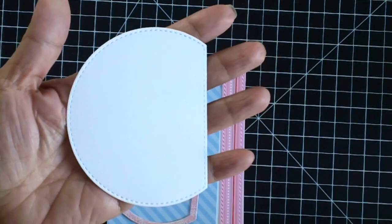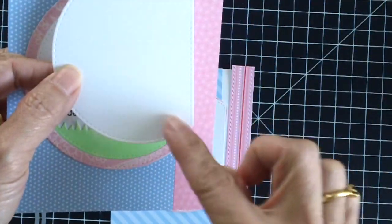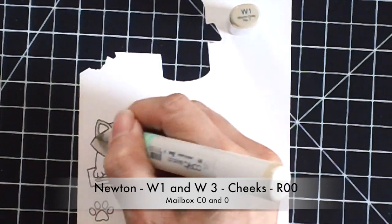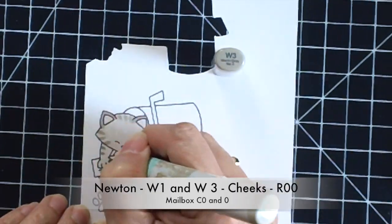And I've also die cut this white cardstock twice. This right here to go in. And then I will use this piece right here to die cut the grass. So let's get started. I started out by coloring my images using my Copic markers. And I will be indicating all of the colors that I have used on the screen.